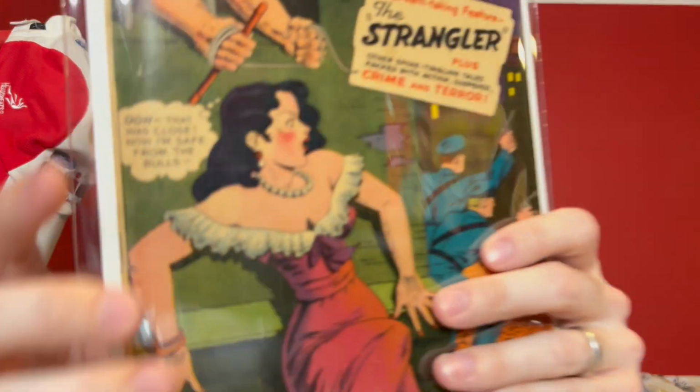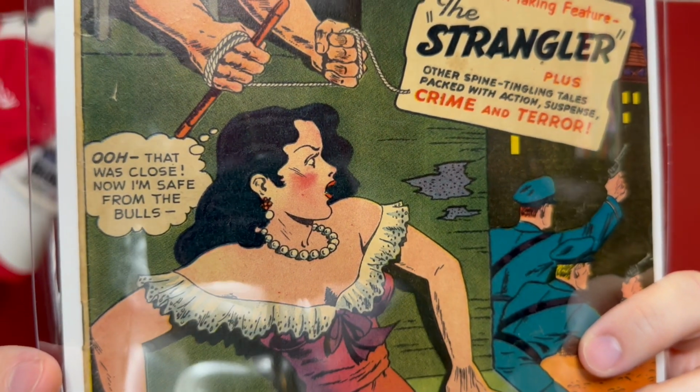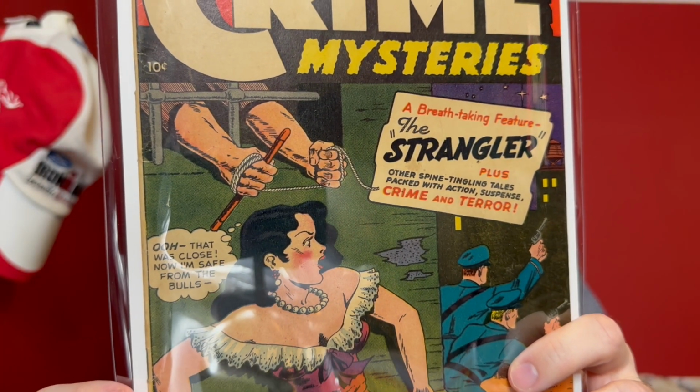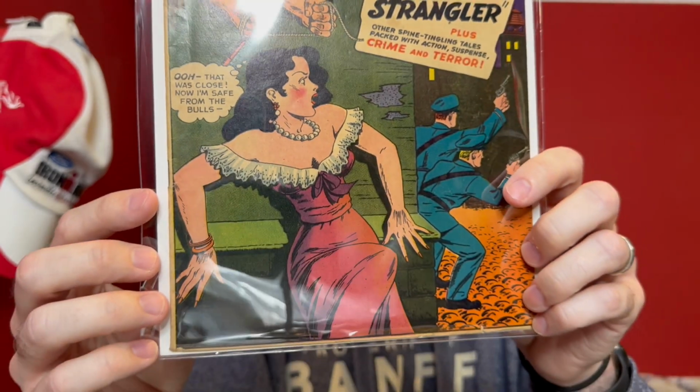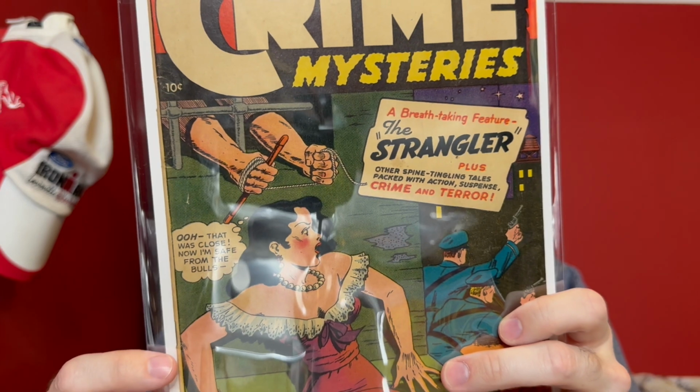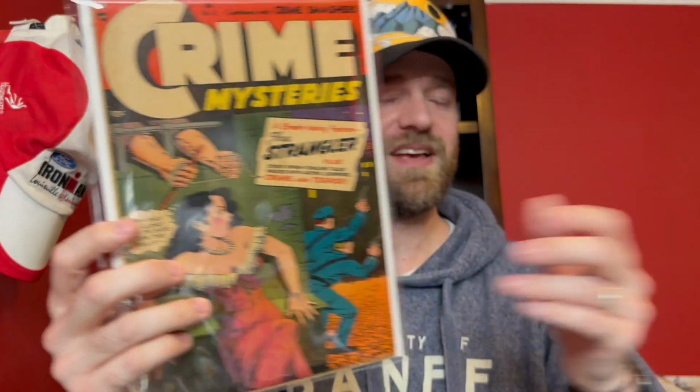I had never seen this cover before until I was watching one of Polanski's live sales, and he had, I think it was a graded copy of this one. But yeah, you can see she thinks she's safe, but she is standing in the wrong place. Looks like she's going to be in a little bit of trouble. But yeah, you've got that good girl art type cover, but then also this crime cover. Something bad is about to happen on this one. But yeah, Crime Mysteries number 11. Just a cover I saw on that sale, and when I saw it pop up on this one, I decided to pick it up.